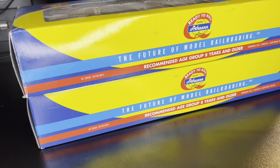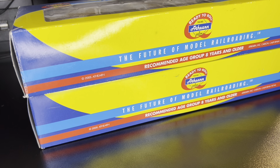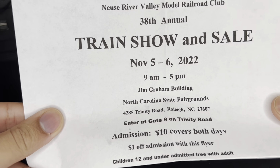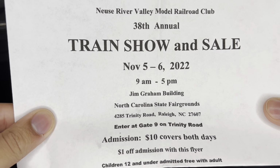Stay tuned. I almost forgot to say this earlier in the video. I'm going to a train show, a huge one, in Raleigh, North Carolina, the first weekend of October. It's the Neuse River Model Train Show. Actually, I have a paper right here. Isn't that convenient? I'll see if I can open it. Probably too close to the camera. But yeah, the Neuse River Model Train Show at the North Carolina State Fairgrounds. Definitely check that out. I went to the one last year.